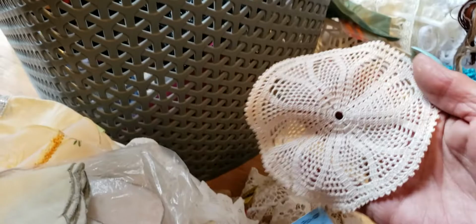There's another doily. Oh, look, I tell you, I bought heaps. Another set. See, I use them for my insides and my covers. Another one. Look at these dainty things.